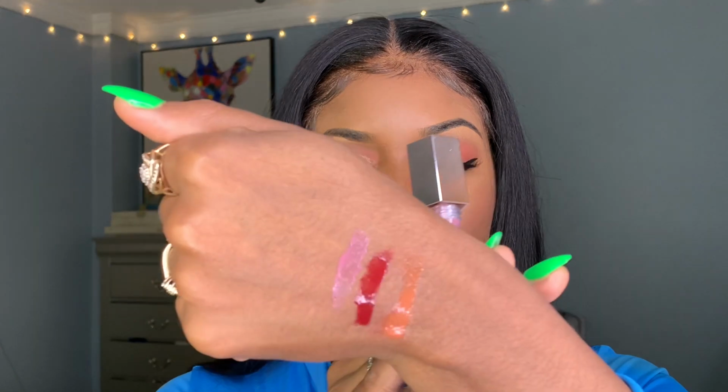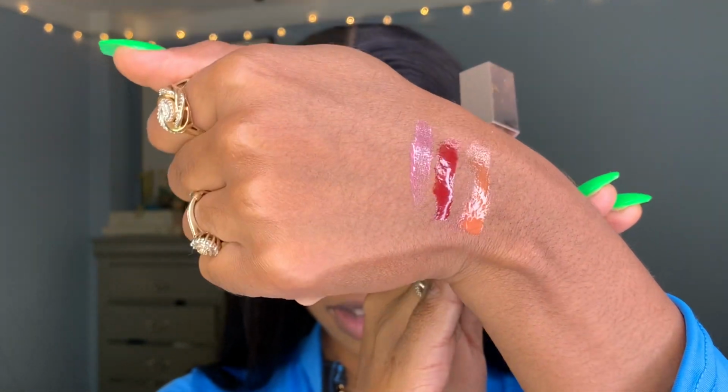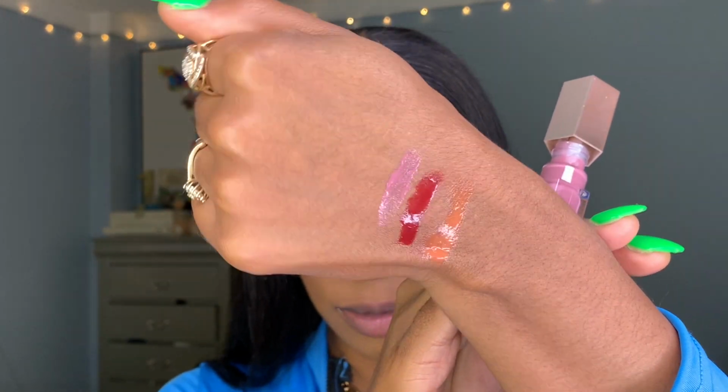All right, so we're gonna get into our next color. We have Mauve Wives now. It is this pretty pink kind of violet color. Let's see how this looks. Okay, first I'm gonna swatch it again, of course. It is darker than I thought. It looks a little brighter in the packaging, but it seems a little bit darker on my skin. You can see here. So let's see how it looks on the lips.